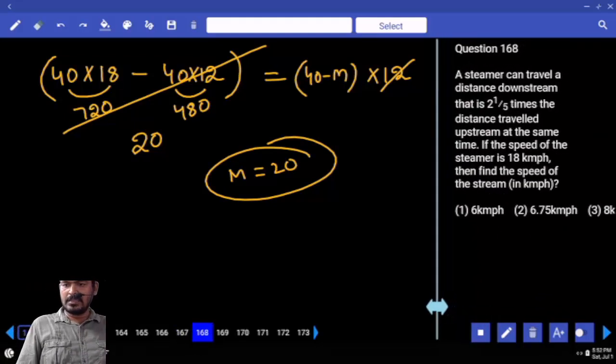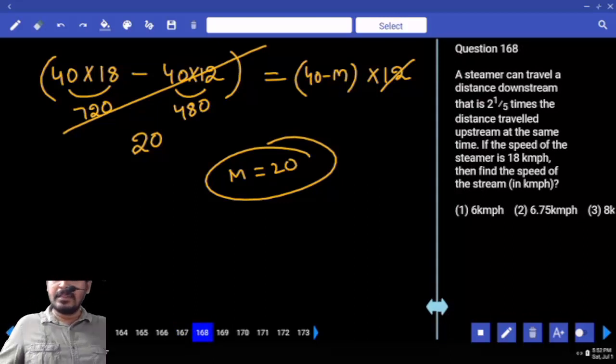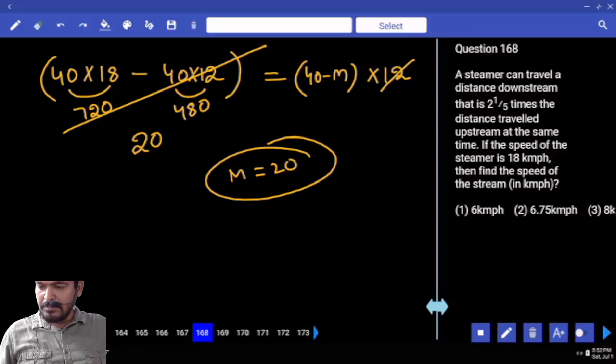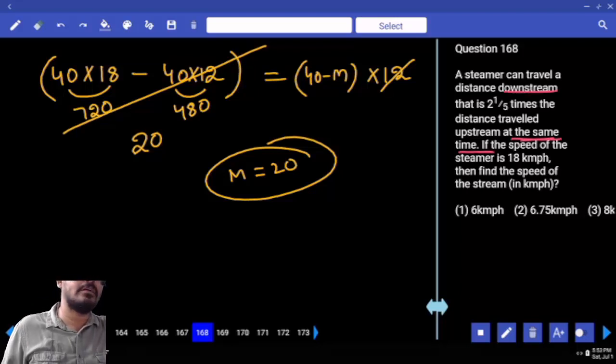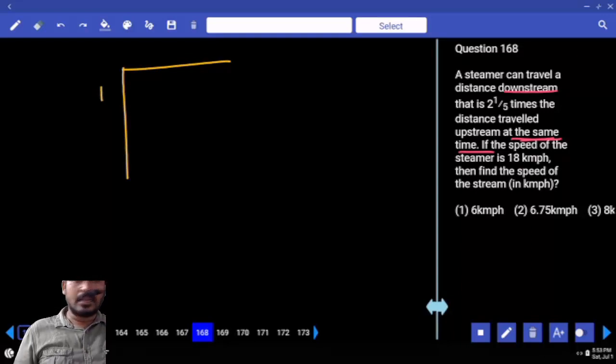Next question number 168. A steamer can travel a distance downstream that is 2 1/5 times the distance traveled upstream at the same time. Means time is constant or changing? Downstream time compared to upstream time, same or different? Same. Time is constant. Distance and speed are directly proportional.